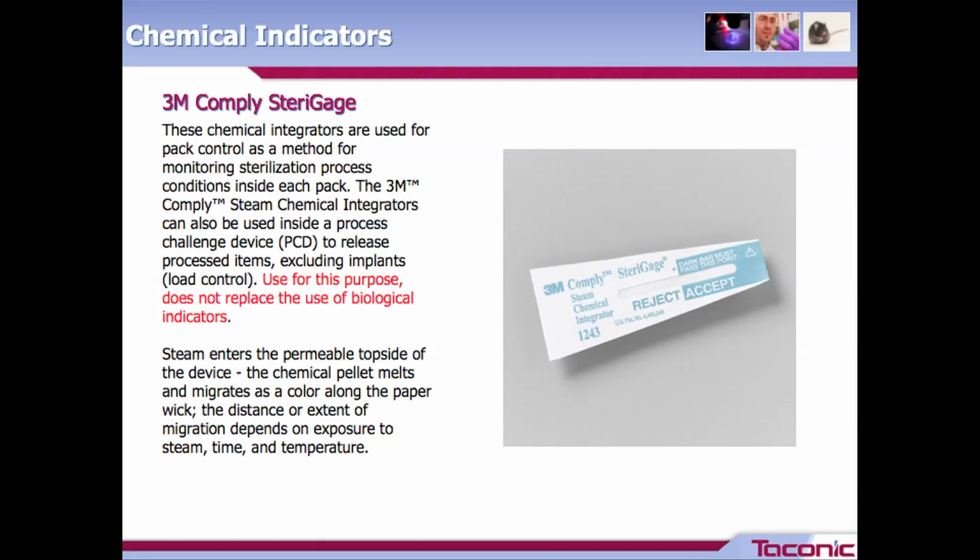The chemical indicators that I mentioned, we like to use Steri-gauges. These are made by 3M. These are cool. Basically there's a little chemical pellet that's in the left end, and based on how much heat and steam you have, it melts and then it runs up and you get a nice little black line, hopefully in the accept area. And then that tells you that the load passed. But they even say on the manufacturer's website that this does not replace the use of a biological indicator. So these are good to use to make sure your autoclave's functioning properly, space them around in your load. They're not that expensive, but don't try to use those in place of a biological indicator.